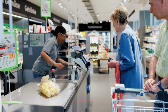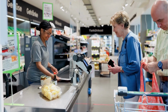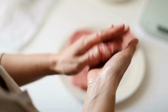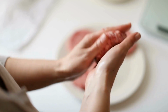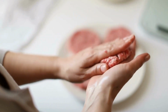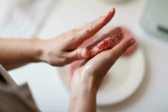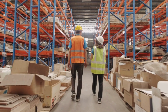Number 4 is Target. Convenient and tempting when you're grabbing other items, but their Good and Gather ground beef has had complaints about turning gray or mushy after a day and sometimes thick fatty strands that spoil texture. Like Trader Joe's, a lot of Target's fresh meat is case-ready and pre-packaged off-site, so turnover can be low. If you must buy there, stick to frozen, choose cuts you recognize, and always pick the latest packaging date you can find.